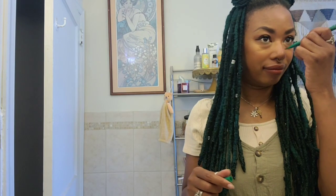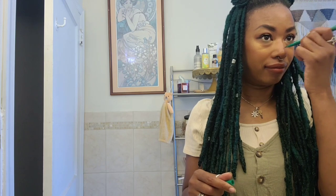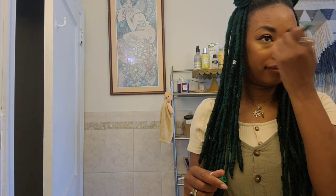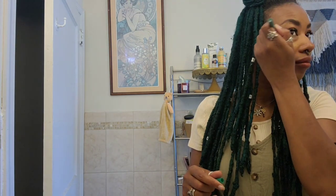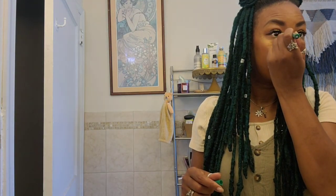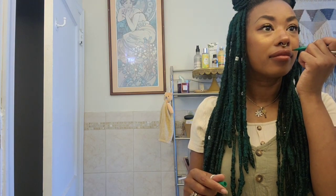And then, just because I am a woodland creature, I do like to put on some freckles with green eyeliner. I just love using the green. It just looks like forest nymph freckles, and I love that. And so I put them just all over my face. I do have a lot of natural freckles and moles on my face, so I like to use the green to make them stand out a little more, just for a whimsical effect.